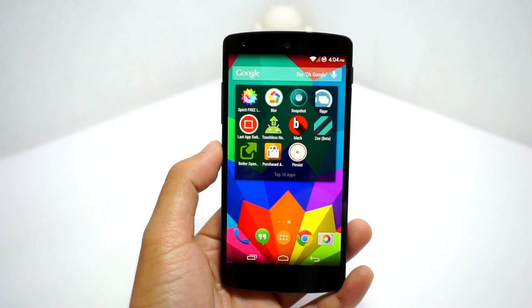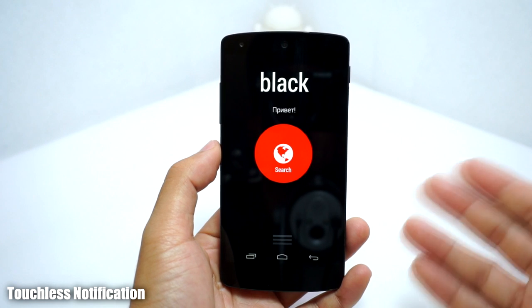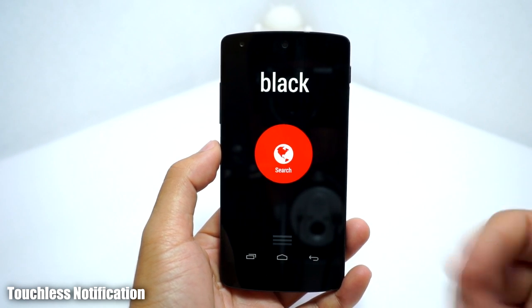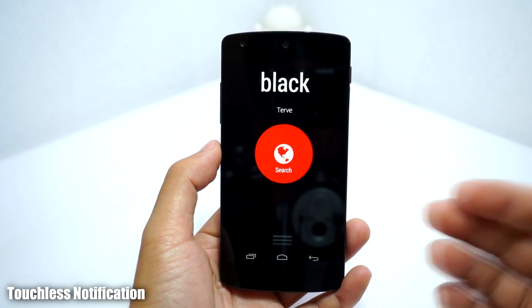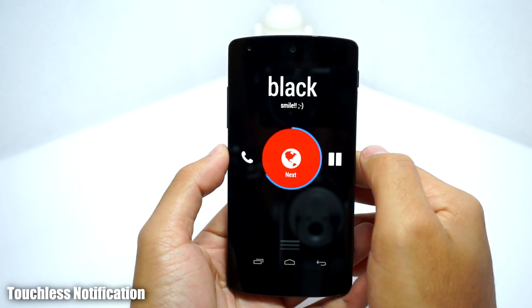Here next we have Black. This application uses your voice to chat with anyone. Like those applications like Tinder or Hot or Not, you can meet people, look at the pictures, and see if you want to chat with them or connect. Well, this is an application that uses just your voice to see if you want to continue. So if you press search, hello.